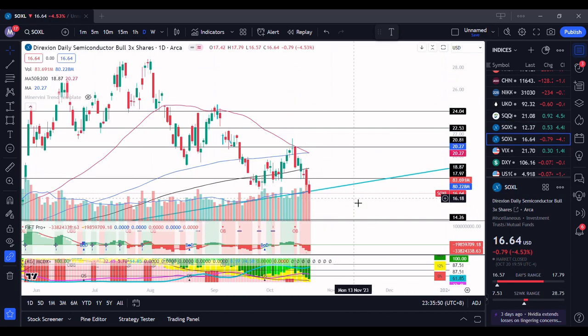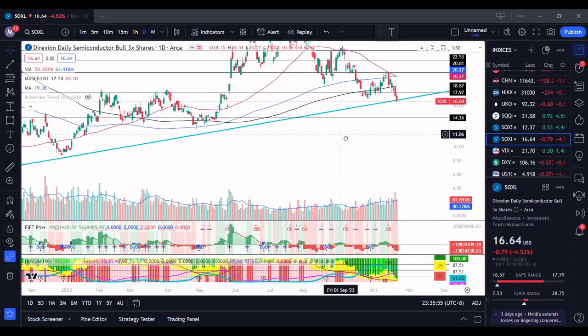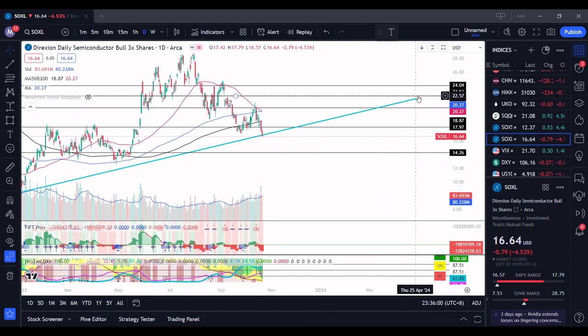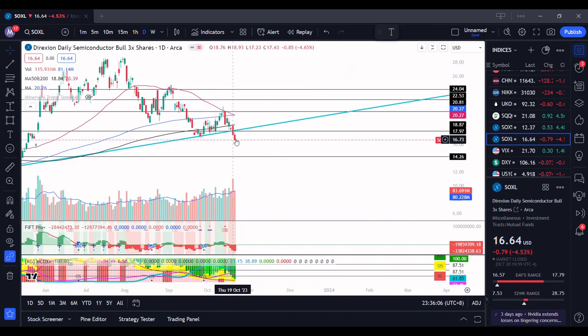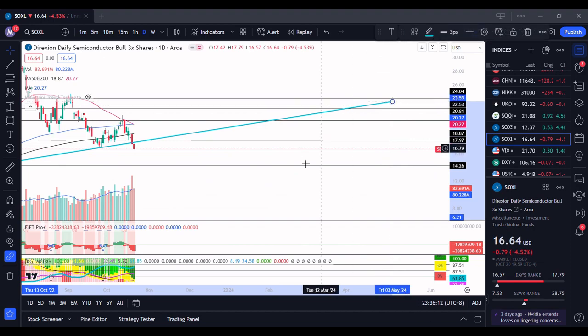Then now we have the SOXL. Okay, you can see that it's already re-challenging a trend line that it has formed since October 2022, over 1 year. You can see that this trend line formed over here and it actually already broke the trend. It's not looking good anymore. It's not looking bullish anymore, in my opinion.